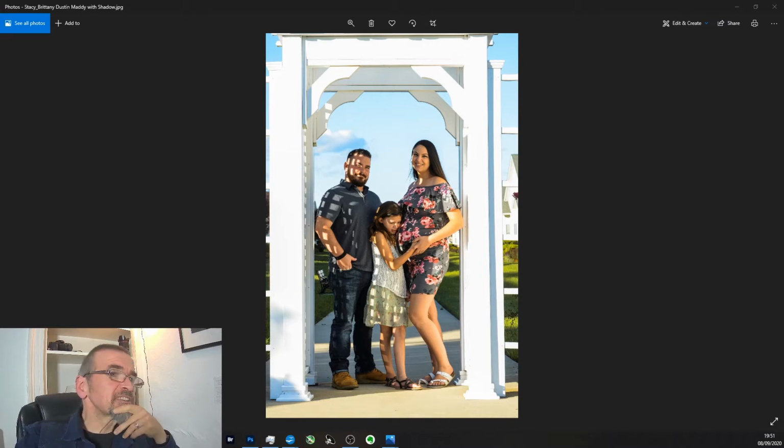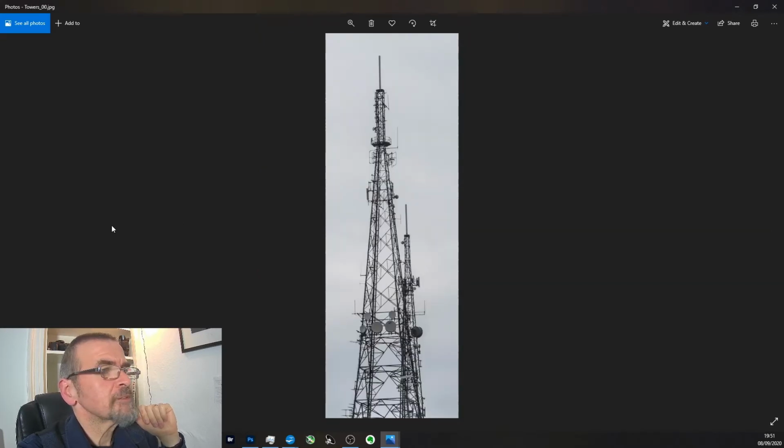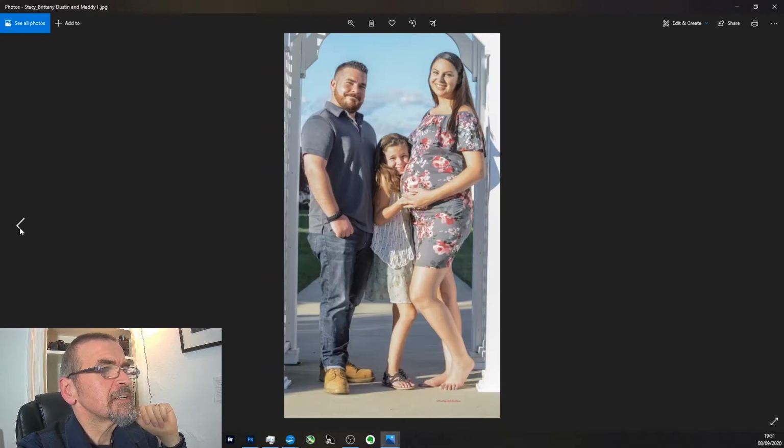Can it be fixed? When you say fixed, do you mean removing those shadows? You say of the second photo, where are we? No, not that. I'm going to come back to that. This one, this was a bit better. It was in front of the pergola, not under it.